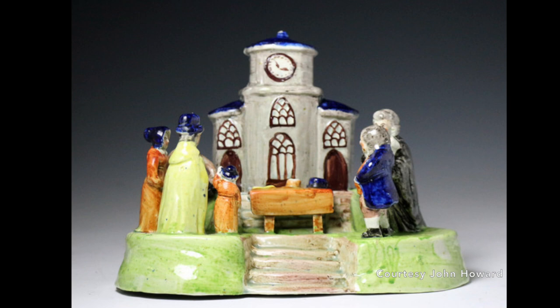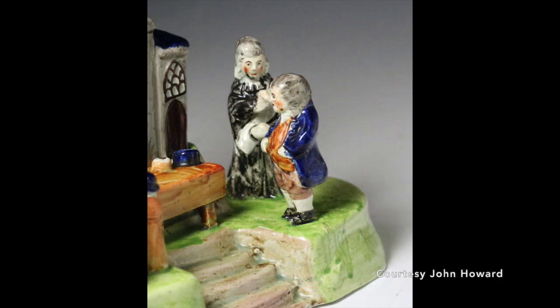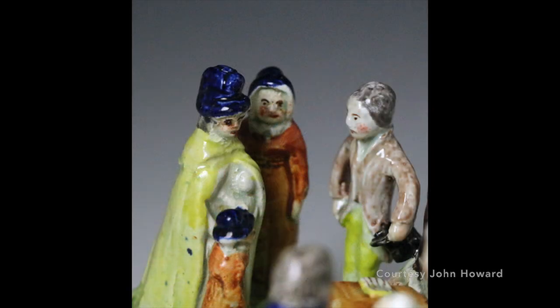This is a larger christening group, and to my knowledge, it's also unique. Here the colours were brushed on under the glaze. On the right, the parson holds the baby and his clerk is at his side, and on the left, the father, appearing rather agitated, stands with the godmothers and a young child.